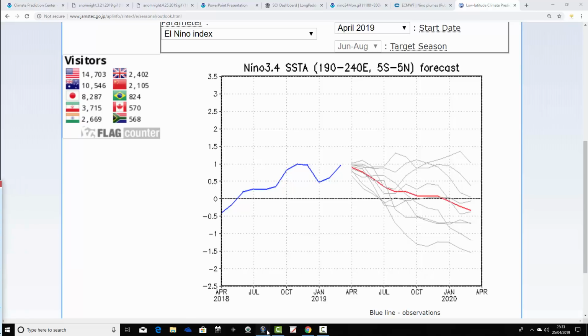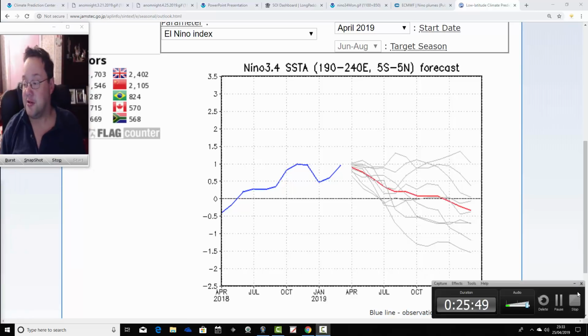As I say, we're still at the spring predictability barrier, so these models are still struggling to see where it's going to go next in terms of ENSO. But I think if you put what's happening at depth in terms of those subsurface temperature anomalies with what the models are beginning to pick up on, which is a decline, quite a quick decline, back to ENSO neutral by the summer, and then maybe going on the cold side of ENSO neutral by the autumn or winter.